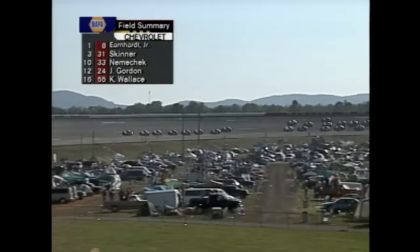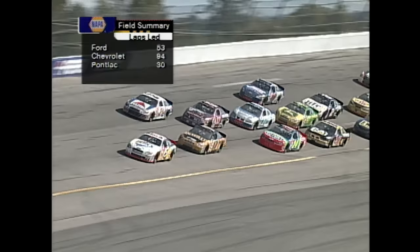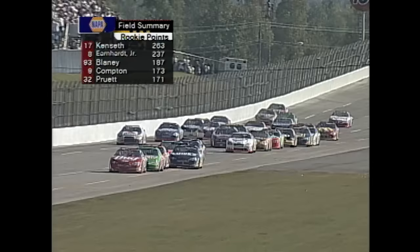Nemechek trying to figure out how to get by the 21 car of Elliott Sadler. He goes down in the middle with help from Mike Bliss. And that just might work. It looks like it's going to.